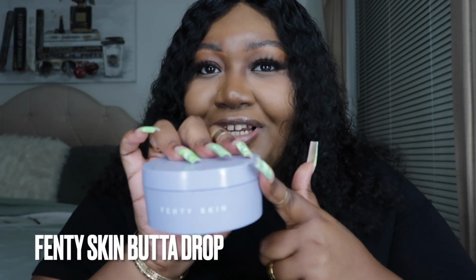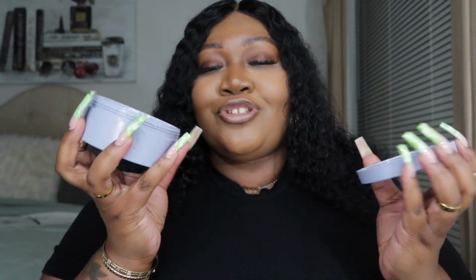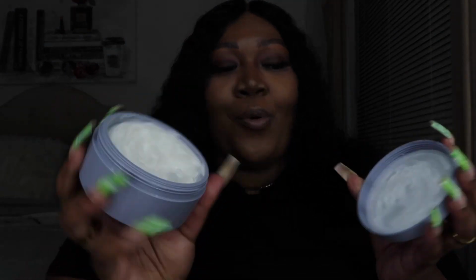I love this. Next, we're gonna go in with, this is the last thing I gotta talk about. The Fenty Skin Butter Drop. Like, the original. Like, she is just that girl. This is my 3rd one, y'all. Like, I just keep buying them and re-up. It just smells so amazing, and it just leaves your skin so shiny. I really love it. I love the moisture in it, and yeah, it's the OG, the original one.